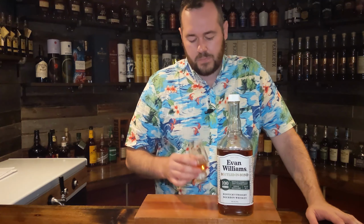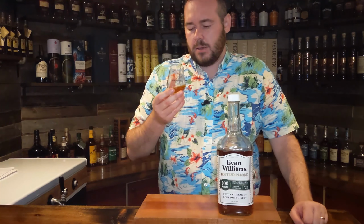So with that being said, let's get into the glass and let's get into some nosy notes and some visual notes here. So straight away, it's kind of like a new penny color, so fairly light for a 100% proof whiskey. Glass retention's pretty good, seems to stick to the glass really well. Let's go in for a nose.